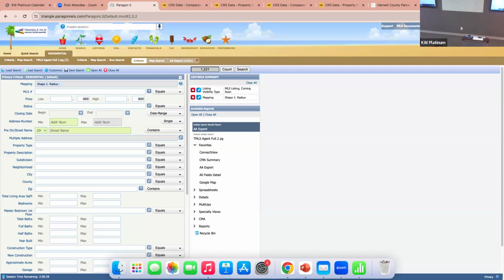Sometimes it does hiccup on you and sends you into the Atlantic Ocean. If that ever happens, just close it out and start over. So, she said 10% down, 10% up, so we'll do about 1750. And then 2300.